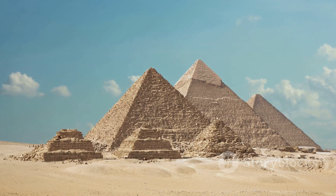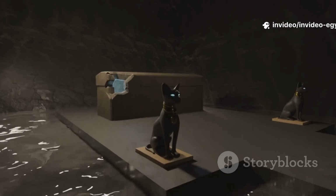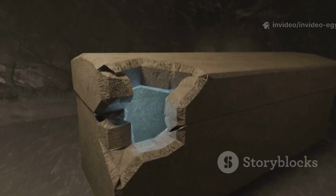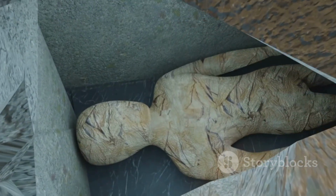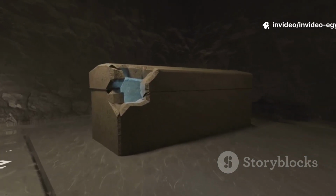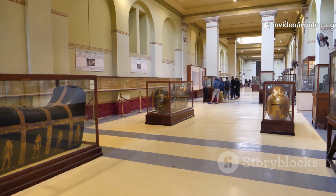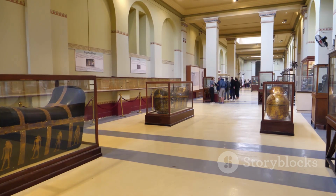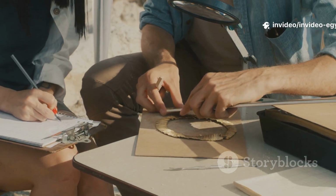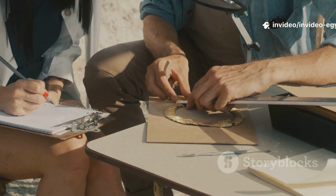Just in the last few years, discoveries have been rolling in. At Saqqara, archaeologists have unearthed hundreds of pristine, painted coffins in a series of deep burial shafts, many containing mummies that haven't seen the light of day in 2,500 years. They've also found workshops for mummification and caches of sacred animal mummies. Cats, crocodiles, lion cubs.